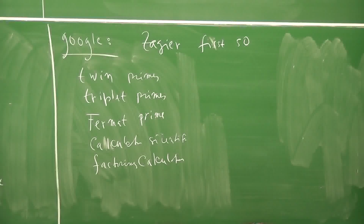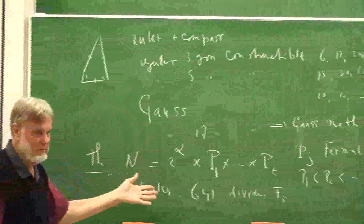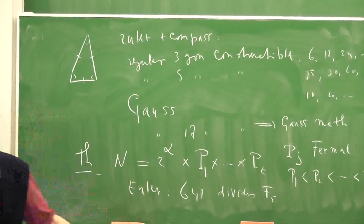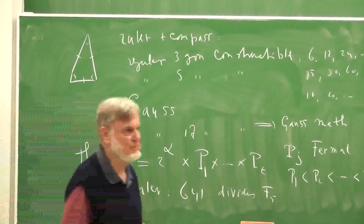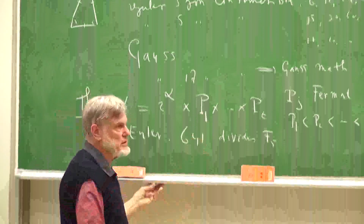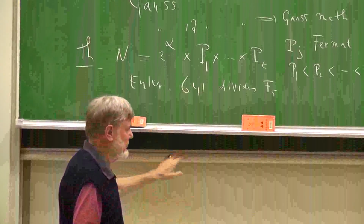So computing makes life a little bit easier, we think, but that's not true. The pure thought is much more important than computing. Okay, so this geometric problem isn't geometry, isn't analysis, but this is pure number theory. And the question is, how many Fermat numbers are there?